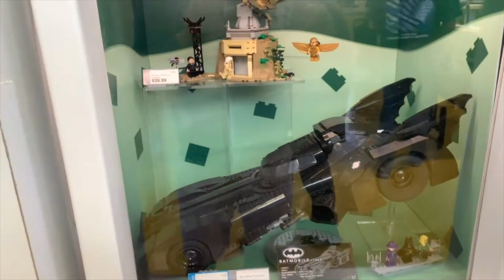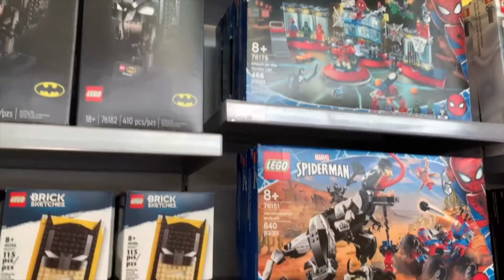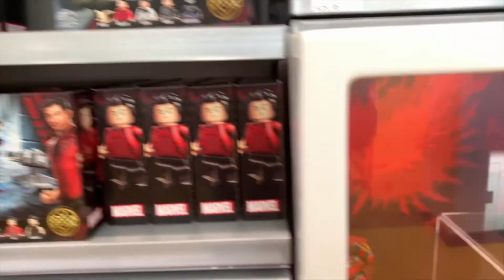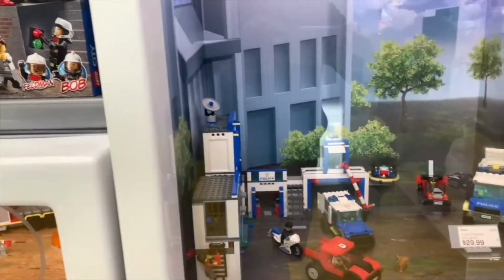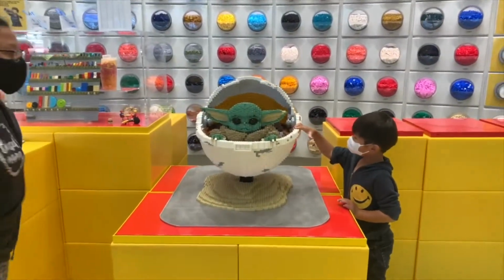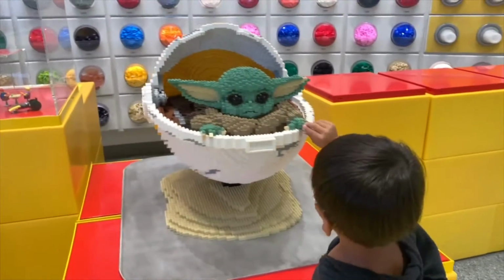And that's a pretty sweet Batmobile. We got the Batman display and Spider-Man, and we've got Iron Man. Baby Yoda. No, Dad. His name is Grogu.